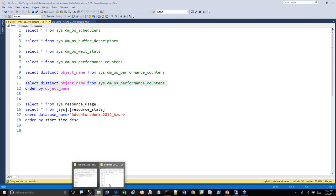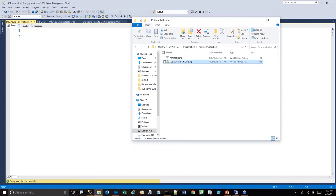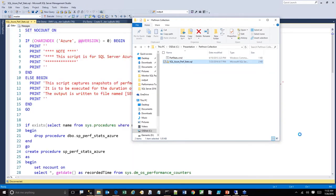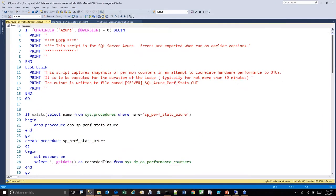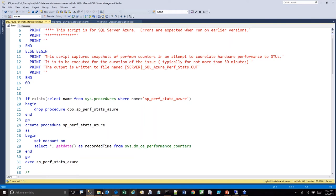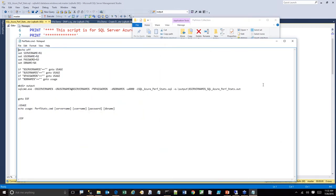This is what I didn't have time to finish, and I wanted to, but I just didn't have time. Eventually, I'm going to be working on a stored procedure where I can go out and get that information, and I've got a command window that's going to allow me to get that specific information and put it in an output file. Whenever I have this finished, I'll probably make it publicly available, but as of right now, I'm basically just saying, hey, execute this script and do an output.